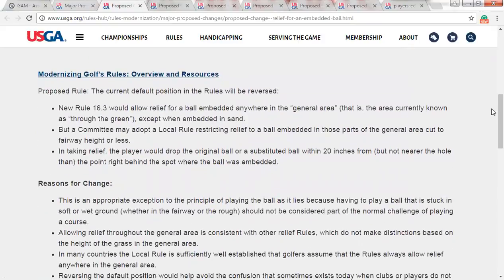Rule 16.3 would allow relief for an embedded ball anywhere in the general area, except when embedded in sand. But a committee may adopt a local rule restricting the relief to a ball embedded in those parts of the general area cut to fairway height or less. So they're just reversing essentially the way it is now. In taking relief, the player would drop the original ball or a substitute ball within 20 inches from, but not nearer the hole than, the point right behind the spot where the ball was embedded.